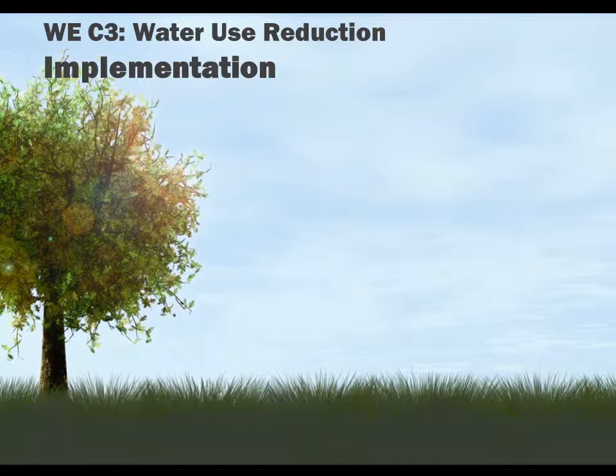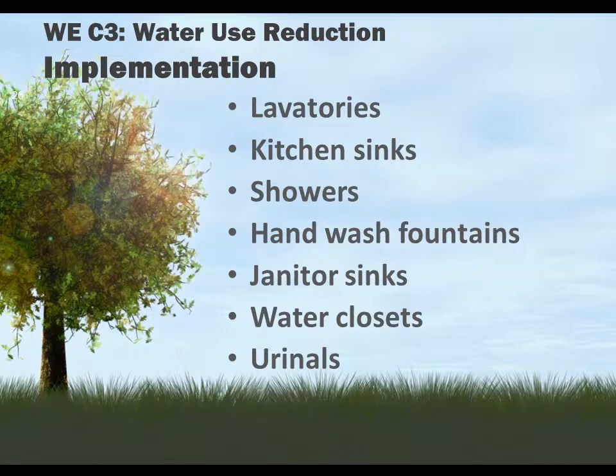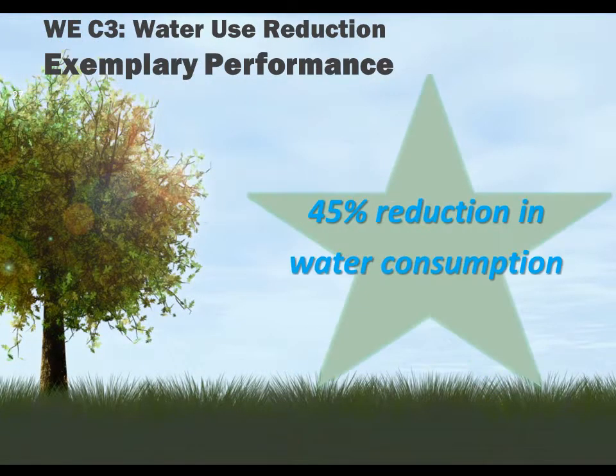Here we want to focus on regulated fixtures in the 1992 Energy Policy Act, or EPAct 92. Lavatories, kitchen sinks, showers, hand wash fountains, janitor sinks, water closets, urinals. Exemplary performance requires that we achieve a 45% reduction in regulated fixture water consumption. That's not always an option, but sometimes we can do this. Sometimes it could even be easy, depending on our parameters.